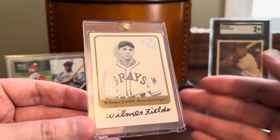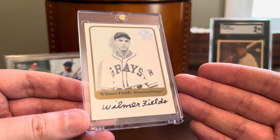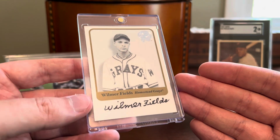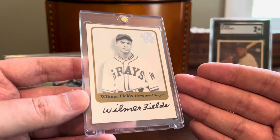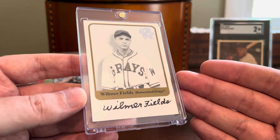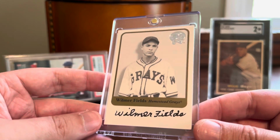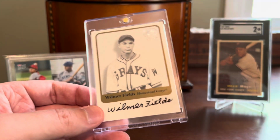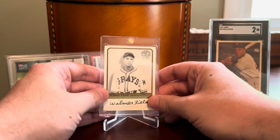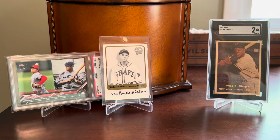And I think this all the time when I see autographs of these guys, how cool it must have been for them. He would have been in his late 70s at the time that he signed this card for Fleer, and to finally get at least some recognition in the form of a baseball card that a manufacturer sent him to sign for the fans. I would imagine that must have been really, really cool for Mr. Fields to experience. And ultimately, he passed away in his early 80s, about 20 years ago. So certainly been a while since that one was inked.